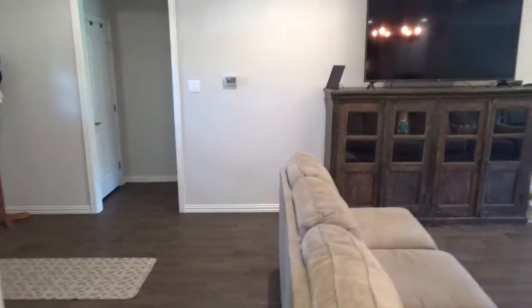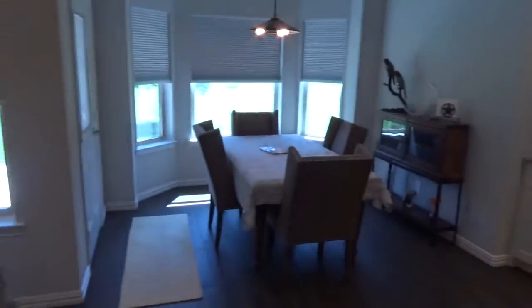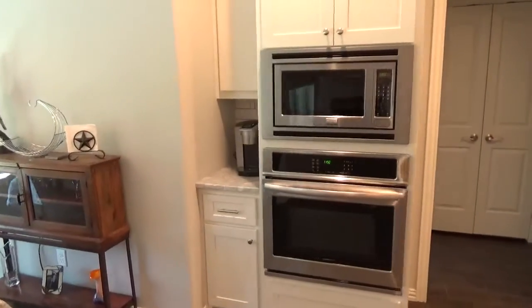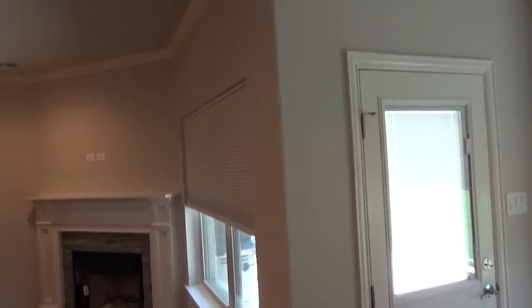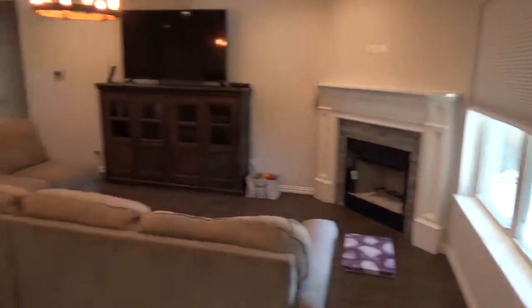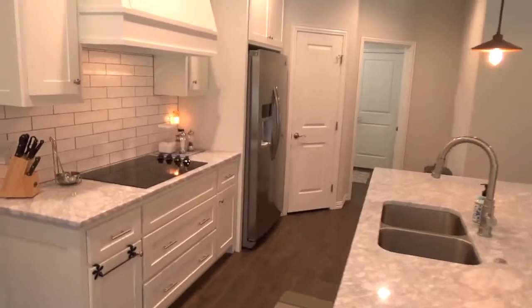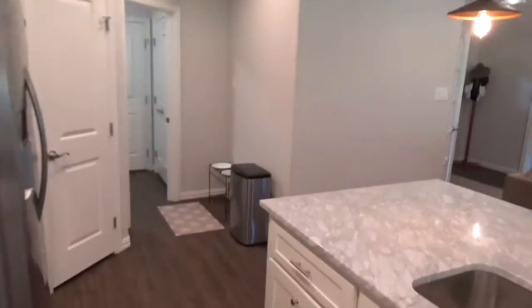Master's back over here as we came in. Got a big window looking out to the outside. Dining area, oven, microwave, coffee bar. Now if you'll notice the crown molding runs pretty much throughout the house, and the tile looks like wood, but it is ceramic. And you've got 2 bedrooms back this way, hall bath, and like I said, a laundry room.